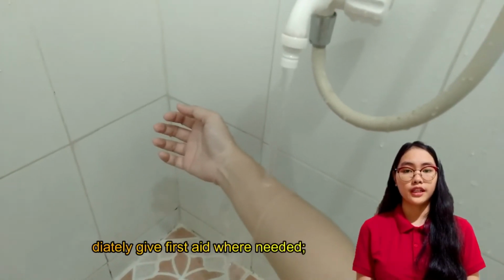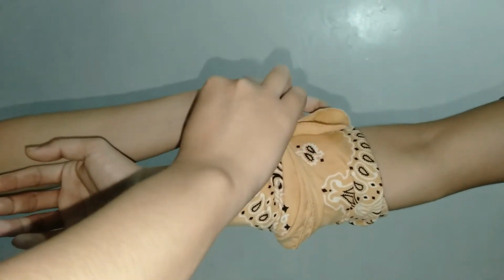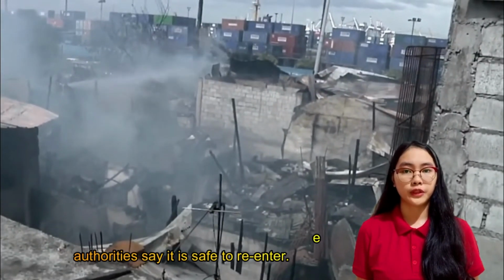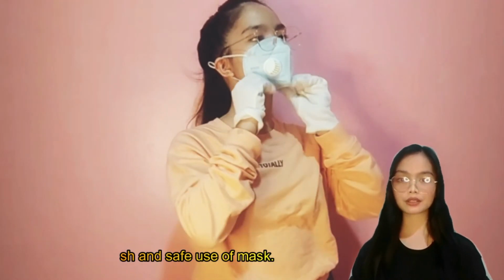Immediately give first aid where needed. Cool and cover burns to reduce the chance of further injury or infection. Stay out of fire-damaged homes until local fire authorities say it is safe to re-enter. Let your family and friends know that you are safe. Follow public health guidance on safe cleanup of fire ash and safe use of mask.